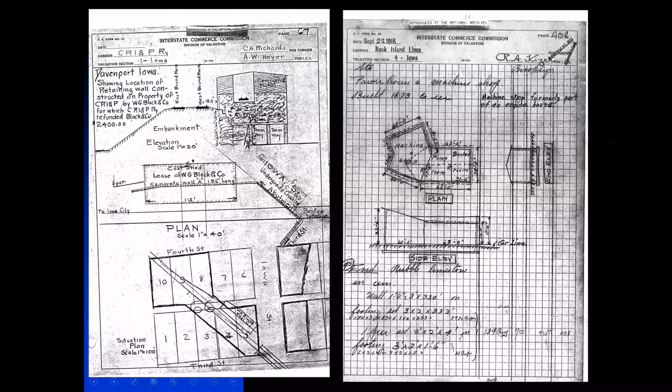Hey, I got a comment on that. I think that is about 2 blocks off of the river. I think I might have some pictures of that. That is extremely interesting, a brick and concrete building. When you look at the retaining wall construction on property of the Rock Island by the WG Block and Company. Yeah, the coal shed, the lease of concrete wall there. So if you've got more information, it'd be interesting. I just thought it was an anomaly among all the other drawings that I'd come across. I'll have to see if I can find it. I'll send it to you.